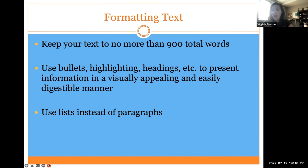One of the ways you can do that is, instead of writing in paragraph form, use bullets and highlight some of your headings to present information in a visually appealing and, what I like to call, easily digestible manner. Use lists instead of paragraphs. That way you don't have to write out full sentences or have transitions between sentences, because those are all extra words that take up space. It's also a lot easier visually, if I'm standing away from your poster, to see what's really important in a bulleted list. I'm not having to read across your page too much, but I can go right to the important information.